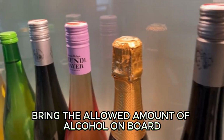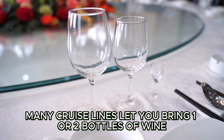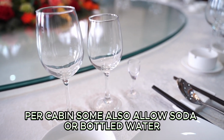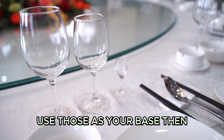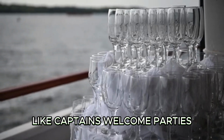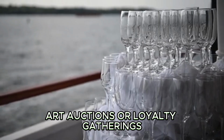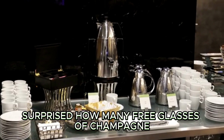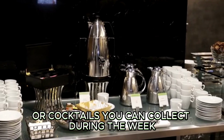Bring the allowed amount of alcohol on board. Many cruise lines let you bring 1 or 2 bottles of wine per cabin. Some also allow soda or bottled water. Use those as your base. Then, take advantage of free drinks offered at events like captain's welcome parties, art auctions, or loyalty gatherings. You would be surprised how many free glasses of champagne or cocktails you can collect during the week.